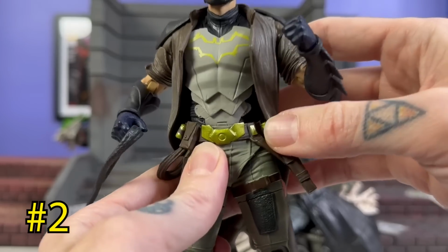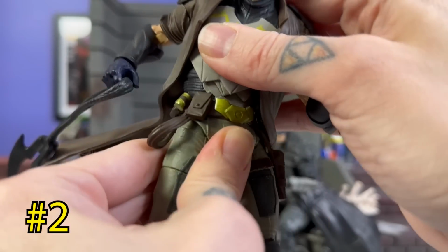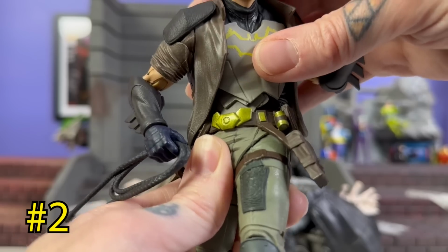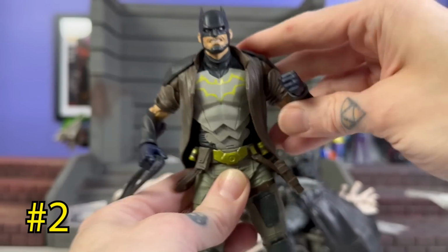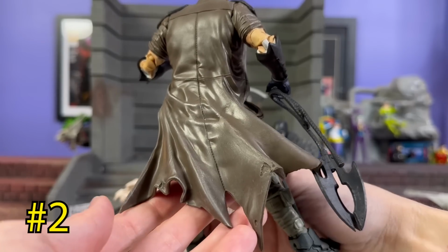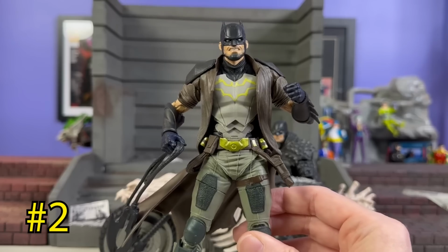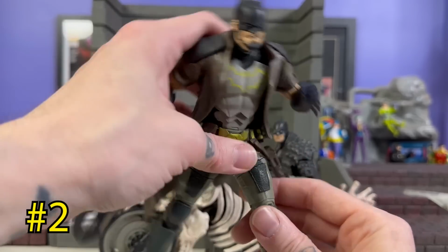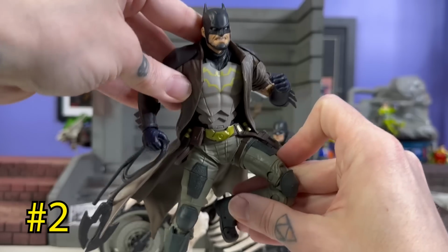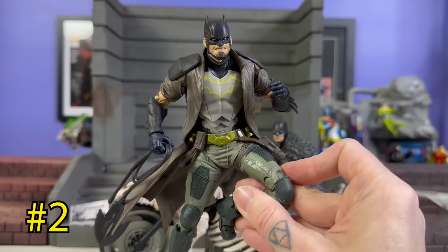You wouldn't even know that there was articulation here at the torso, and there is, and it's very satisfying to move around the way those plates shift on top of each other when you move the torso. Just a really, really striking look. Just enough love in the paint department to really bring it to life. And a surprisingly high fun factor. This guy moves a lot more than you would think he would, and it makes for some really, really great dynamic poses. So, Dark Detective, he's a number 2.